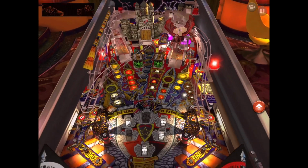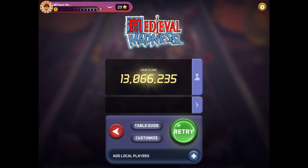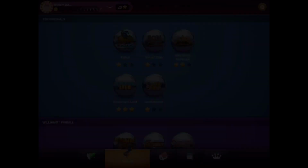And I forgot to do it in this video, and I'm a bit annoyed at myself, but there are different views you can have. For the pinball, you can have a top-down view, like the cabinet view, or a very close-up view. You can switch with the little camera at the top right corner. You can switch how you view the table. What you saw here was just my preferred way of playing.